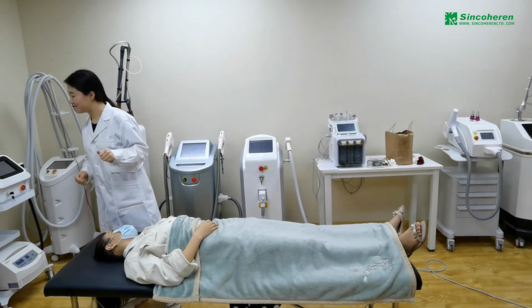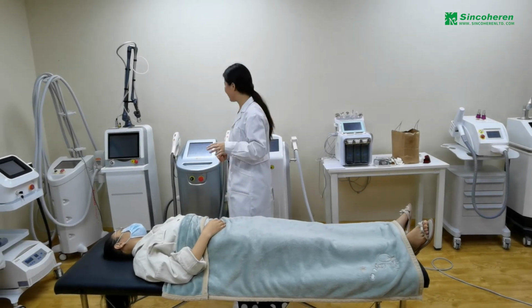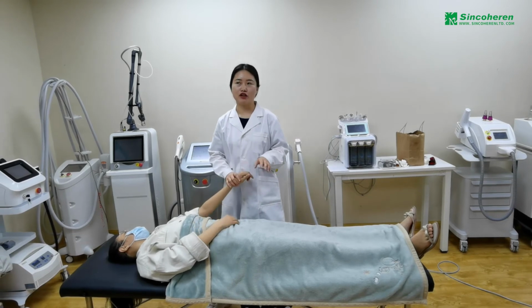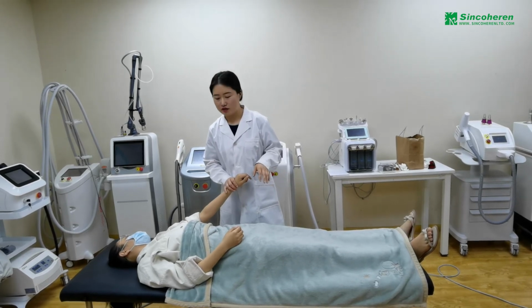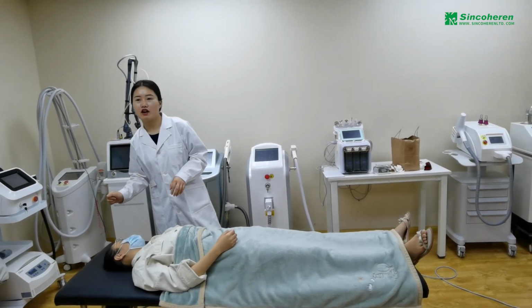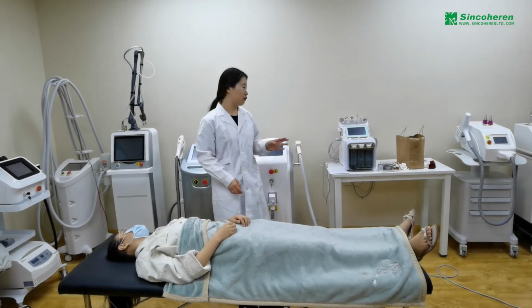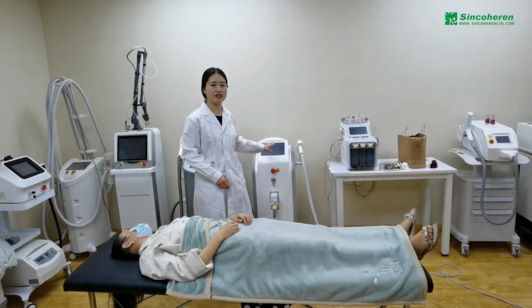And now, how much does it charge for each treatment? For example, for these two whole arms, each usually charges around $200 in the most common med spas. But for the forehead, it may cost around $40 to $50, or the chest or the back may cost around $300. So generally, you will only need to get 6 patients, and you will get all your investment back.